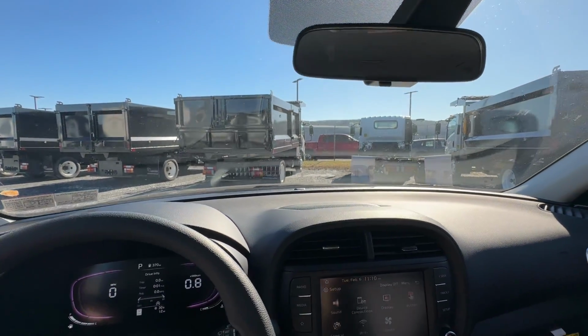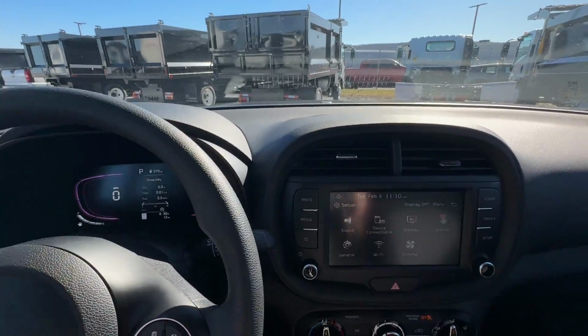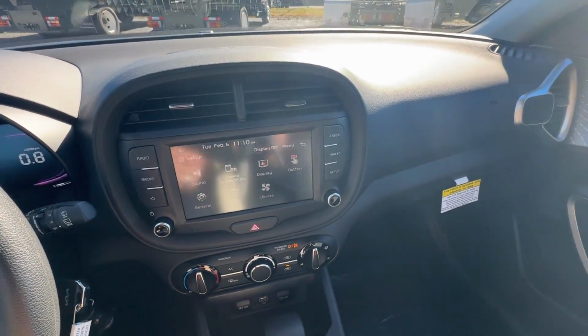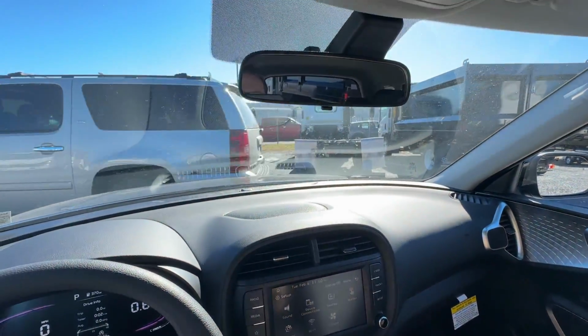But for the price of the vehicle, if you're looking for something with some pep, something that can go a little fast with plenty of cargo room, this car offers a lot. And I think you should take a look at it.